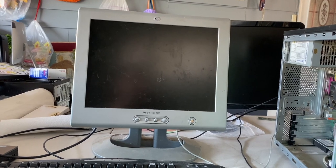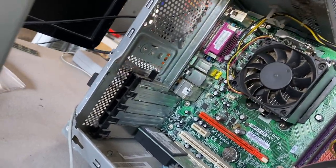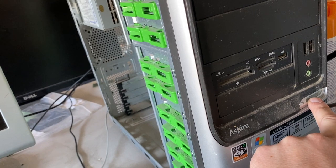Oof. One long beep code. Also, the CPU fan's not spinning. That's a great start. Interesting. Well, it's time to troubleshoot and see what's going on.